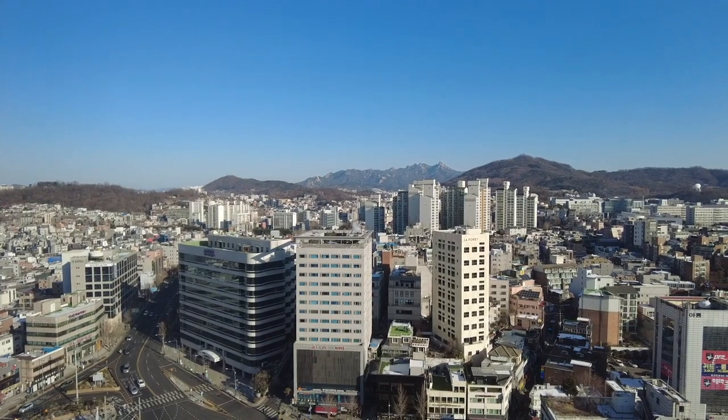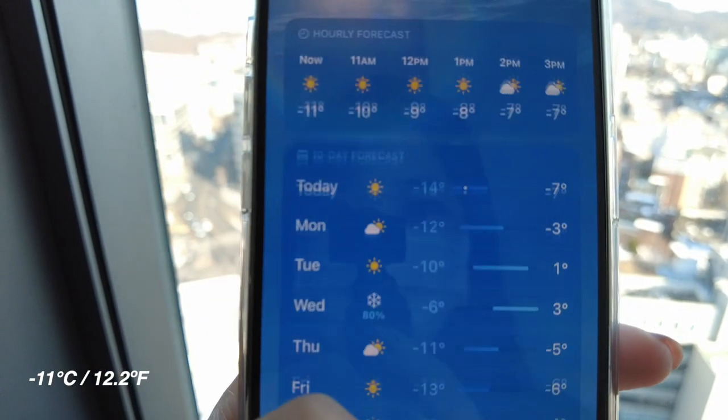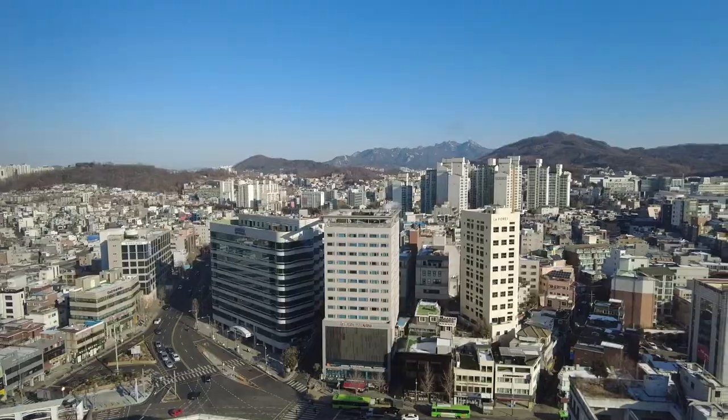The weather looks nice today, but on the weather forecast it's written minus 11 degrees Celsius, and it feels like minus 16. It must be so cold.